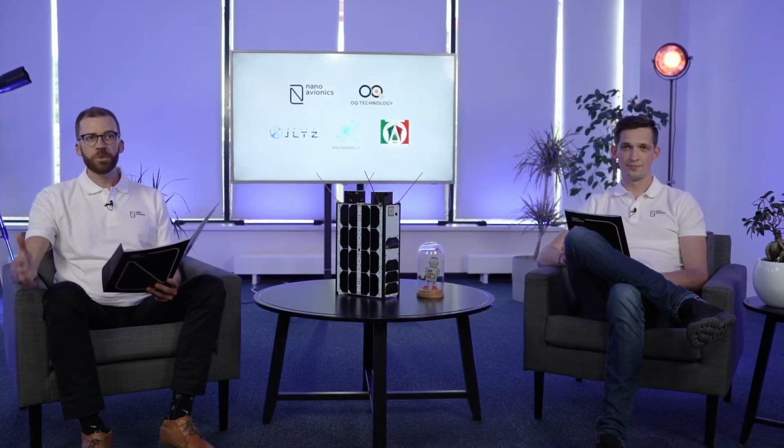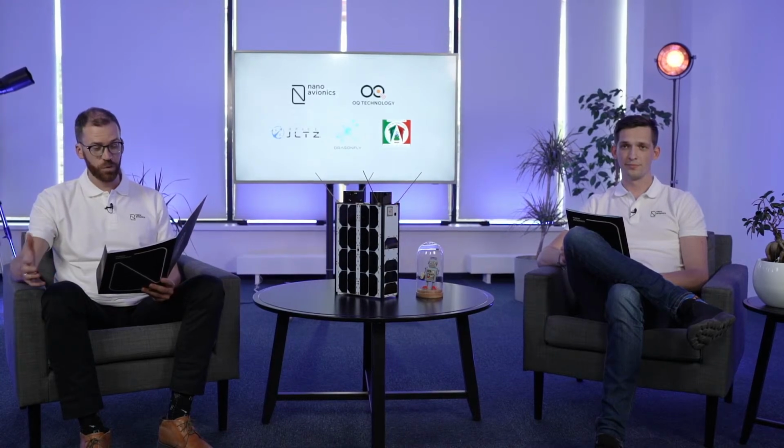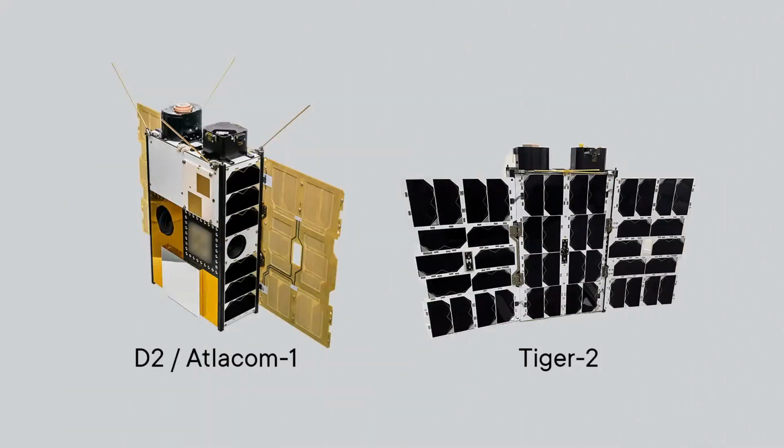So, as we mentioned, there are 2 satellites that we've built for this mission today. One of the satellites is the Tiger II. This is a dedicated mission for OQ Technology. OQ Technology are the world's first 5G Internet of Things satellite operator. They provide global cellular Internet of Things and machine-to-machine communication solutions through satellites in low Earth orbit. The Tiger II mission is the latest addition to their growing constellation of nanosatellites, and it's the second mission that's being done in collaboration with NanoAvionics.